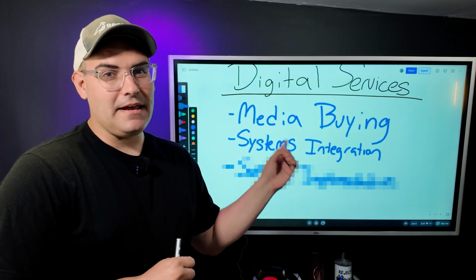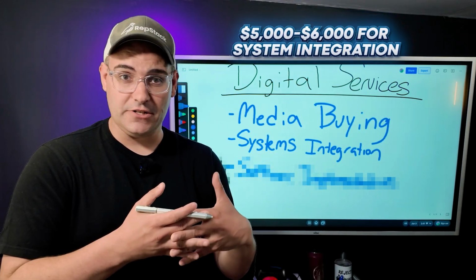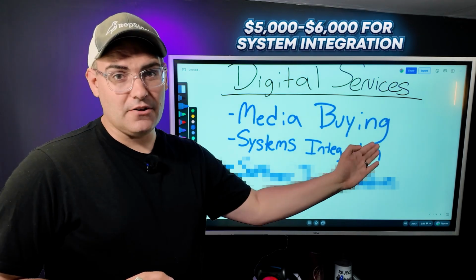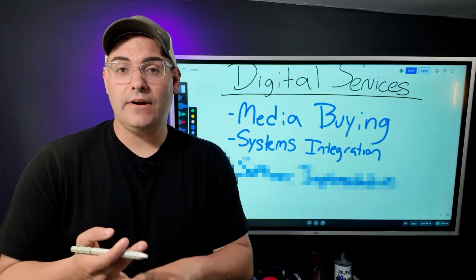This is more project-based work, so you might get paid $5,000 or $6,000 for a systems integration. That's typically a one-time offer. But this is another type of digital service that people do if you're used to working with no-code and you're getting good at AI.